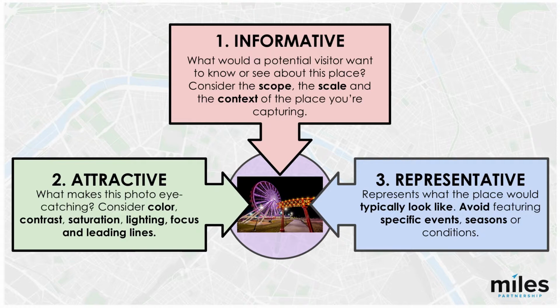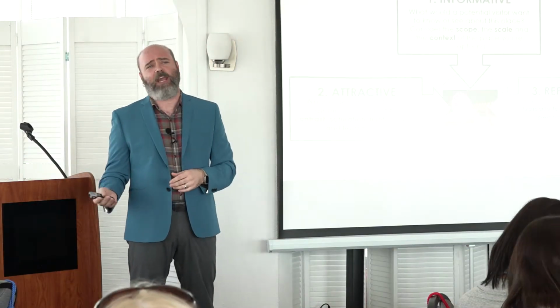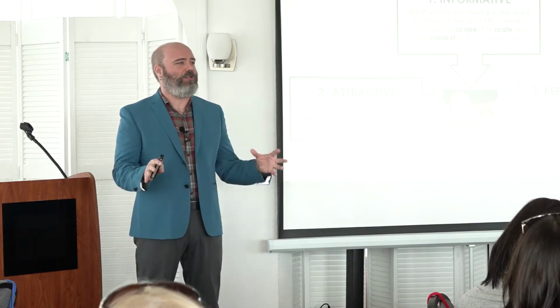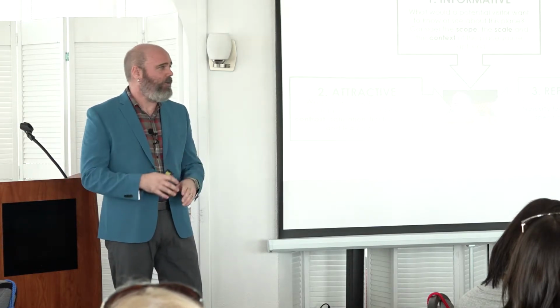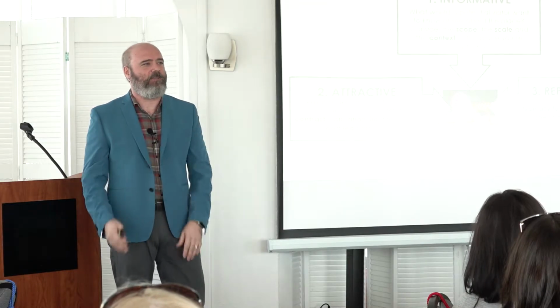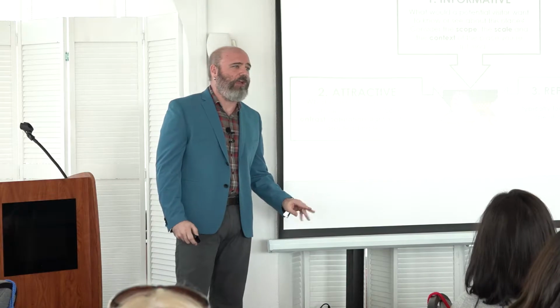And then the last one is representative. This is a question that I get a lot. Should there be people in there? Should it be during a fair? Should it be during an event? You want it to be, this is what the business looks like. This is what you should expect if you're going to come in there. So you don't really want to take it during the time that's really busy, unless I guess you're always busy. You want to try to avoid seasons. We try to avoid taking pictures of Santa Clauses because it doesn't make a lot of sense the rest of the year, right? So those are the 3 things that you want to keep track of if you're going to take a photo and put it into your business listing.